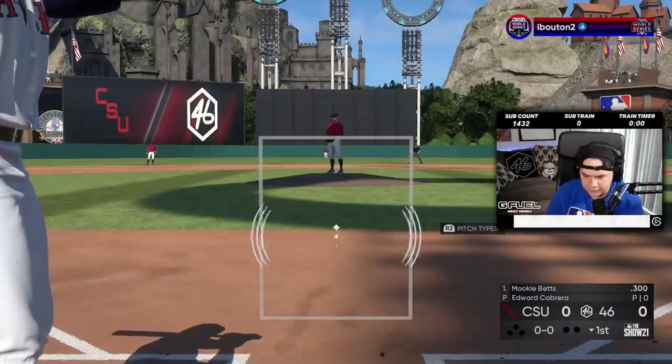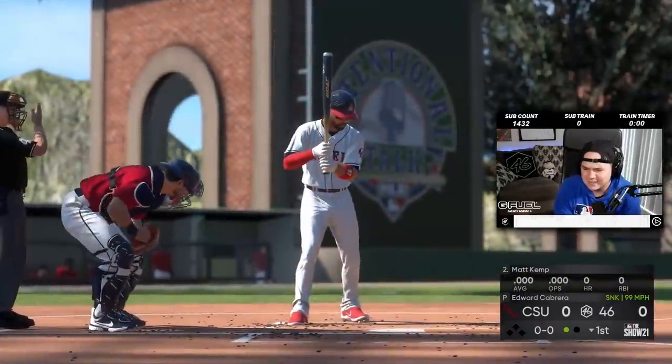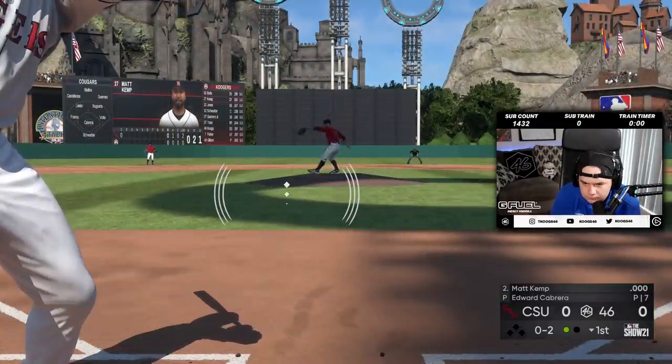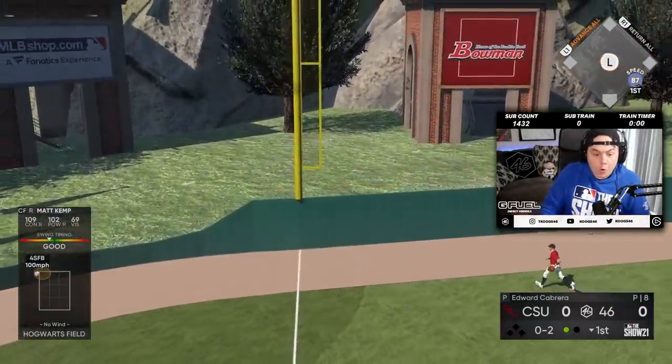Yep, this is definitely legend. Oh, what am I doing, man? What am I doing? Come on. Gotta be better than that. Here we go, Kemp. Stay fair! Let's go! Look at that!